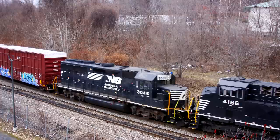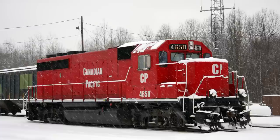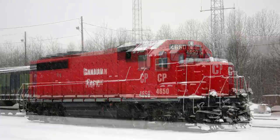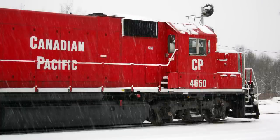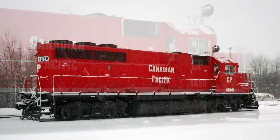For more than 40 years, the GP40-2 worked mainline freights, locals, switching jobs, yard service, and helper service, and many remain in service to this day. The GP40-2 was introduced by EMD in 1972 as a replacement for the GP40. It retained the same 3,000-horsepower 645 series engine, but received a host of mechanical and electrical upgrades geared at improving reliability and ease of maintenance.